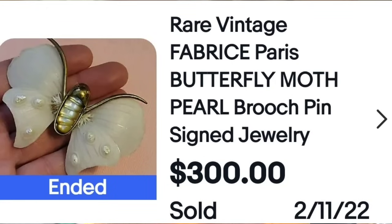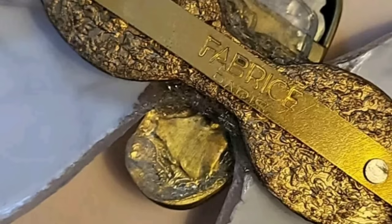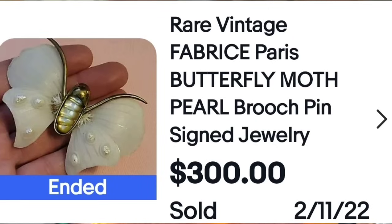So this one is a vintage Fabrice Paris butterfly moth pearl brooch. It says signed, so again, something that would have flagged me to look at this. Here is the back. It says Fabrice, but it also says Paris. And that is the thing that for me, even if I didn't know that name, if I saw Paris on a brooch, I would pick it up. So this one, again, $300 sale. We are getting higher and higher, and you are not going to believe as we go.